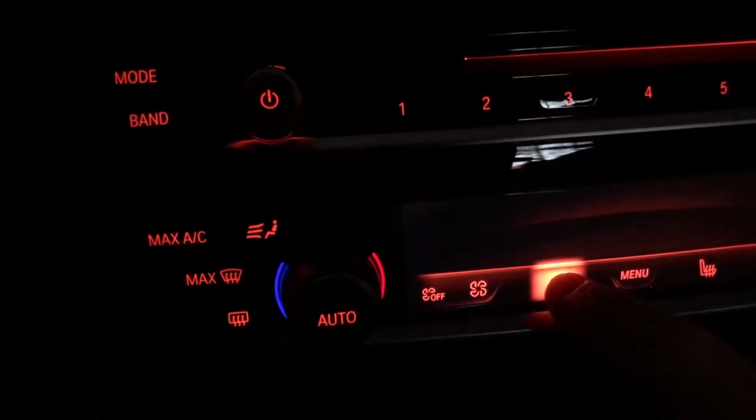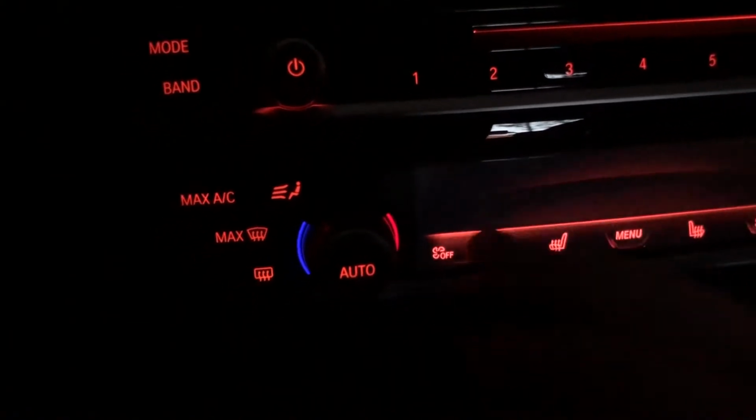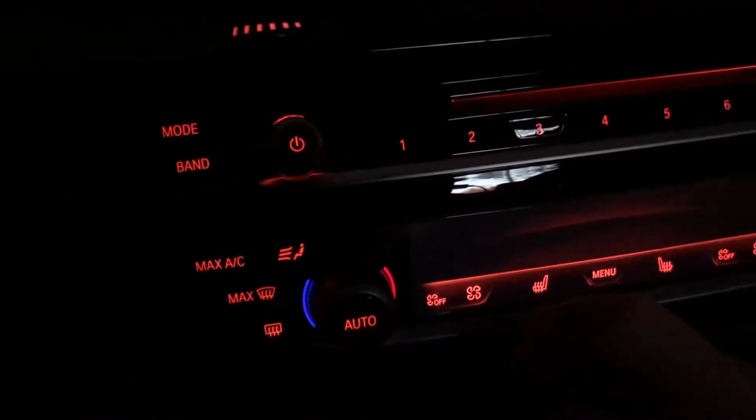And now once again, you can see everything's lit up down here. And before I forget, we do have our heated front seats. This is actually a touchscreen display. It's pretty cool. And you do have your fan speeds here. Let's just keep that off for now.